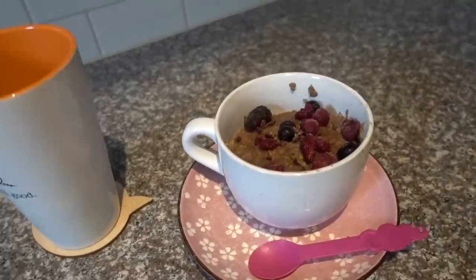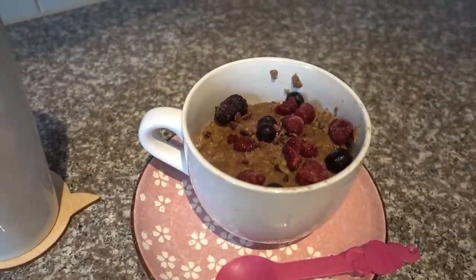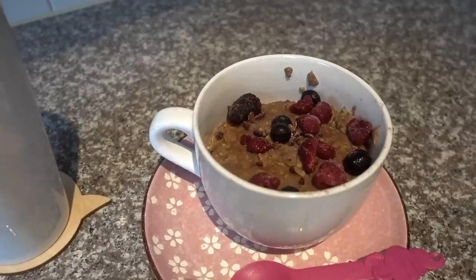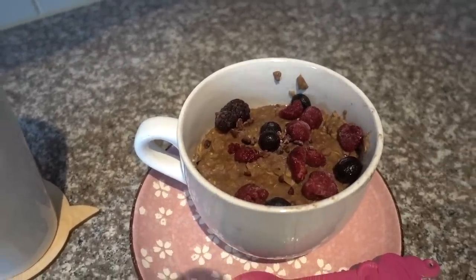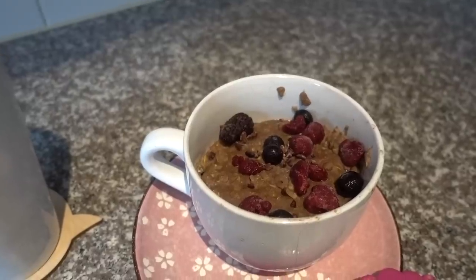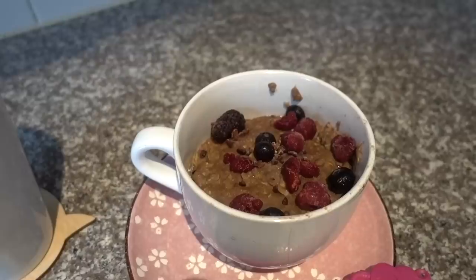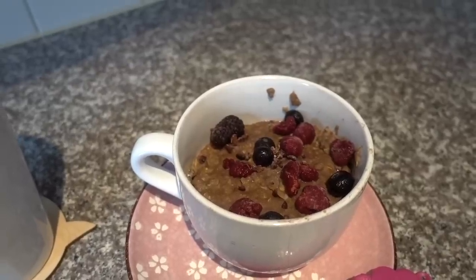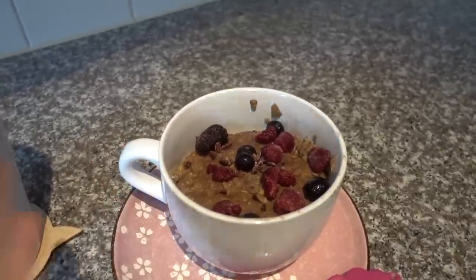Morning. I am having, this time, yellow squash zotes, or oats. It's basically one shredded yellow squash and a quarter of a cup of rolled oatmeal in water, and I just sweeten it with cacao and a little bit of plant-based protein. And I've topped it with cacao nibs and frozen berries. And I also mixed in a third of a frozen banana to cool it off.